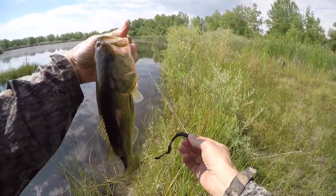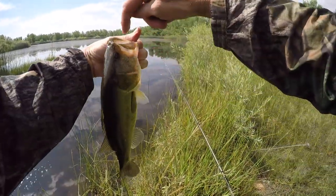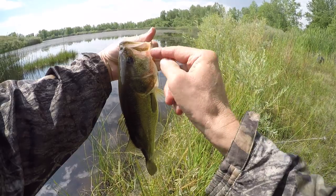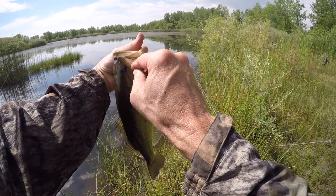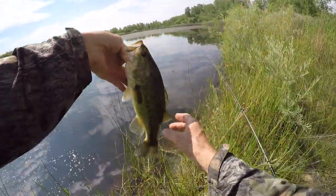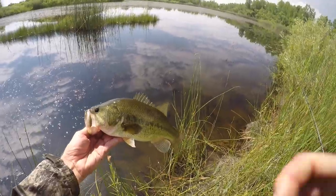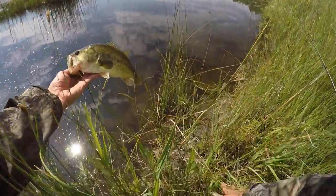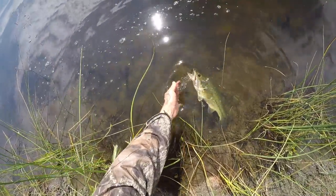There it is. So I could have forced it out the way I thought it went in, but it came in actually from this angle. And you can see this little hook wound right there is oblong, and that's the angle it came in, and that's the one it's going to back out on. All right, honey. Okay.